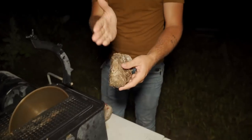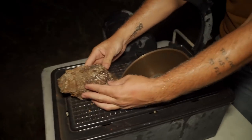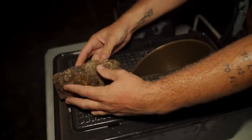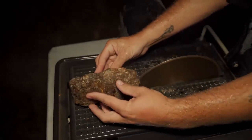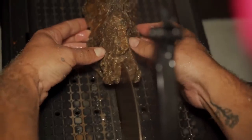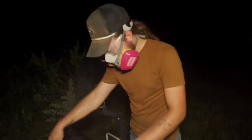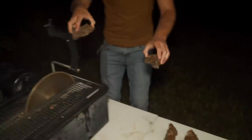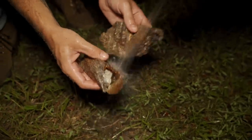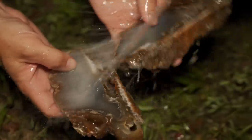All right. I'm going to go right down the middle. All right, man. Good luck. Kyle geode number 2. Hopefully. Snap! All right, let's see. And I don't feel any pockets. Oh no! Oh, solid. It's still cool. It's still cool looking. Just not a geode.